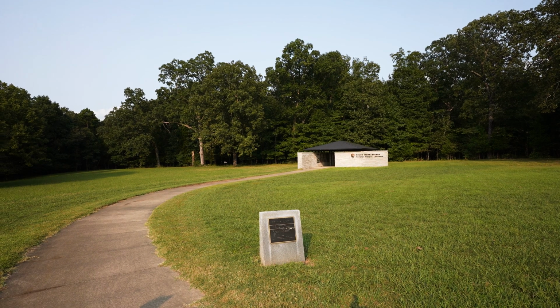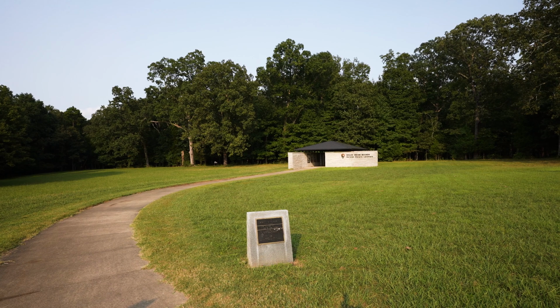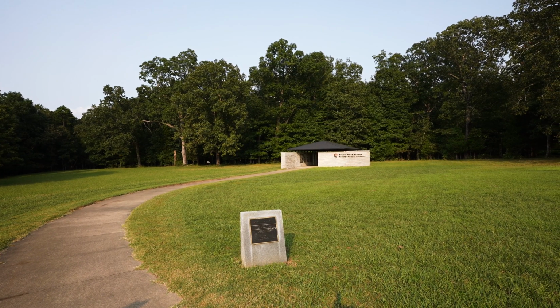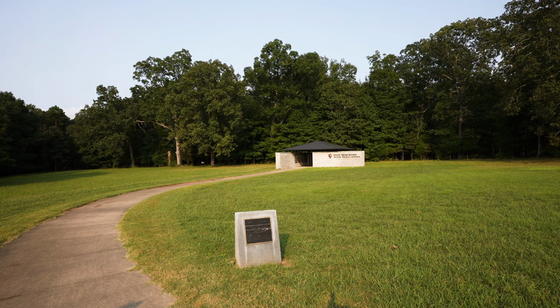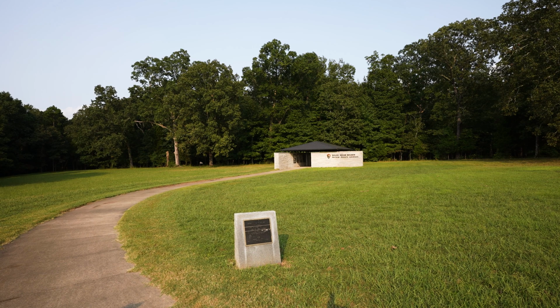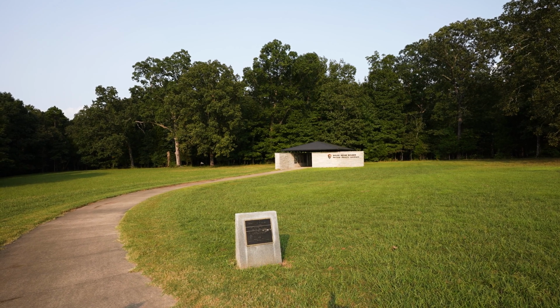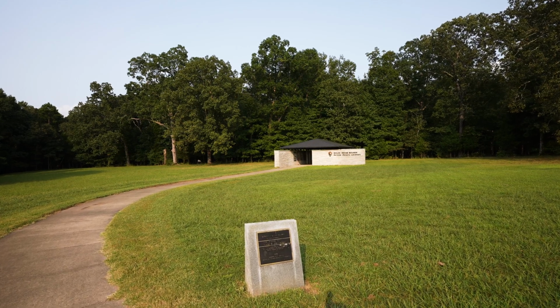Back to another episode of Hikes and Walks. Today we're at Shiloh National Military Park in Shiloh, Tennessee. This is where one of the bloodiest battles of the Civil War took place. We're not exploring the park this week. We are here at the Shiloh Indian Mounds Historic Landmark.